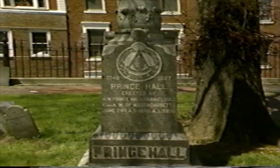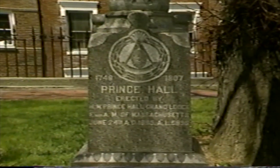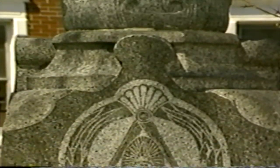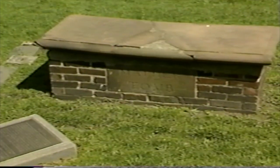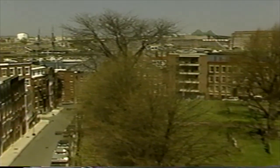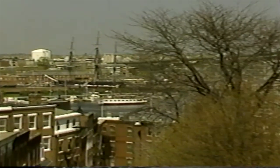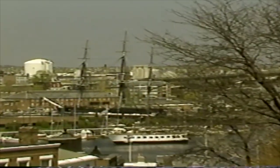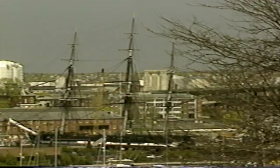Other noteworthy graves are those of Prince Hall, who founded the African Grand Lodge of Massachusetts, known today as the Prince Hall Masonic Order. The tomb of those fiery Puritan preacher-politicians, Increase and Cotton Mather, and Robert Newman, the Old North Church sexton. Copp's Hill commands a majestic view of USS Constitution and Bunker Hill Monument across the Charles River. Batteries here opened fire on Charlestown during the Battle of Bunker Hill.